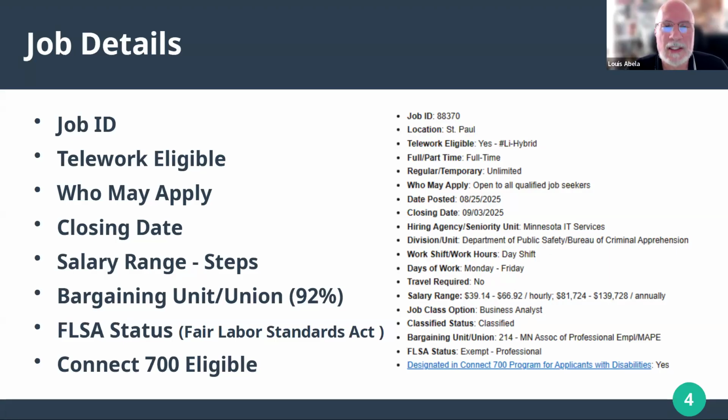The last thing on here is the Connect 700 eligibility. Connect 700 is a program that if you have a disability, you can apply to the program. This then gives a person, essentially, if they are hired under this program, 700 hours to be able to prove that they can fulfill that position.